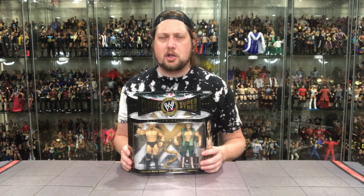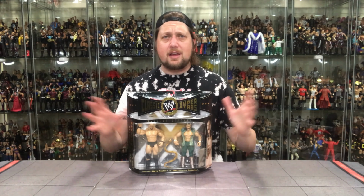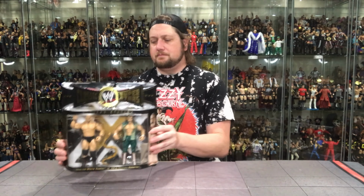I always loved Jake with the Cobra. That was a great heel move to move to the Cobra. I mean, if there was ever a snake that was a heel and thought of as a heel, it's Cobra. Think of Cobra Commander. Think of G.I. Joe. Nothing screams heel like Cobra. But there it is. Another letdown pack. Still a letdown for me after all these years.